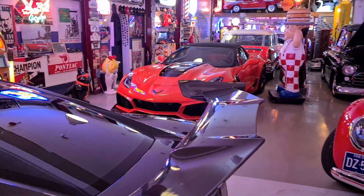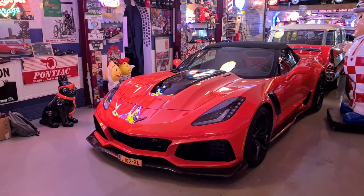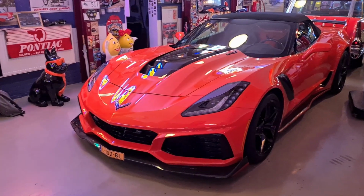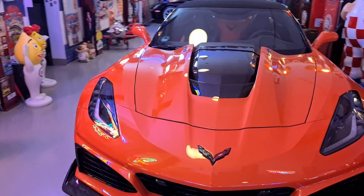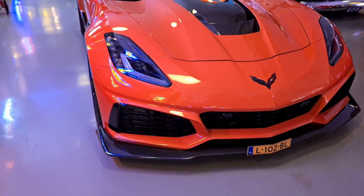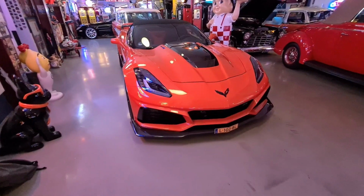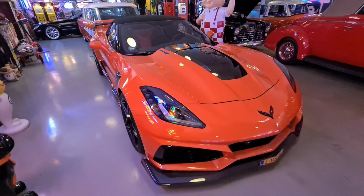On the back you see her sister. Yeah, the same type, also ZR1, 760 horsepower, but then convertible. Yeah, with the bright orange. Everybody said it's a heavy color, but in this state, it's really nice.